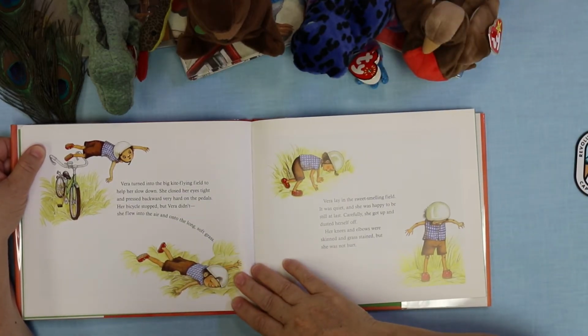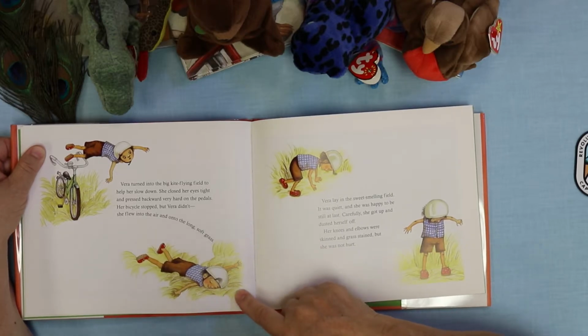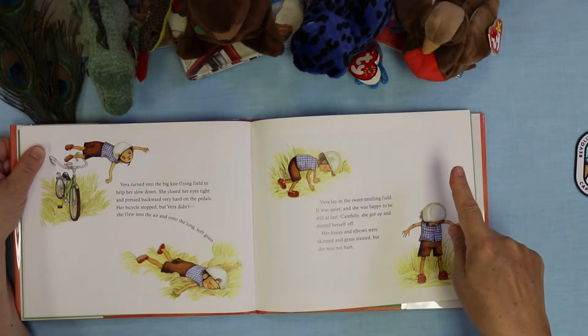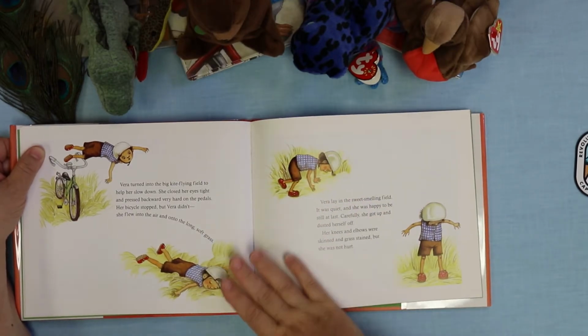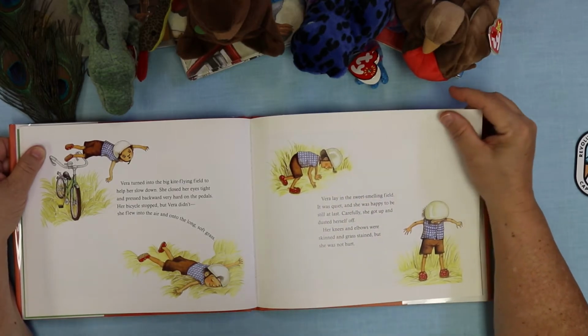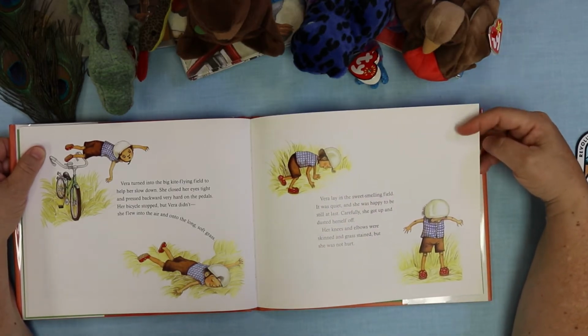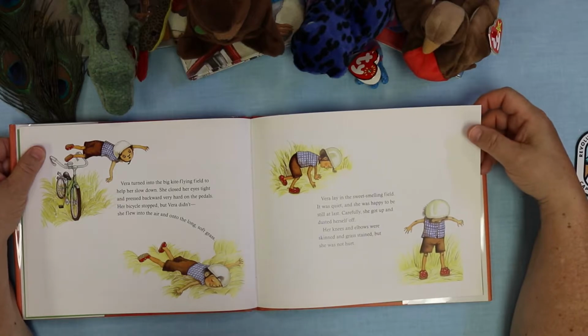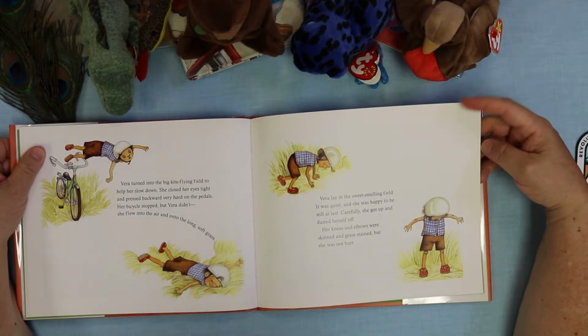She closed her eyes tight and pressed backward very hard on the pedals. Her bicycle stopped, but Vera didn't. She flew into the air and onto the long, soft grass. Vera lay in the sweet-smelling field. It was quiet, and she was happy to be still at last. Carefully, she got up and dusted herself off. Her knees and elbows were skinned and grass-stained, but she was not hurt.